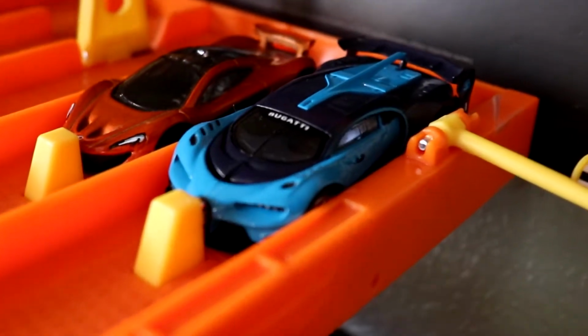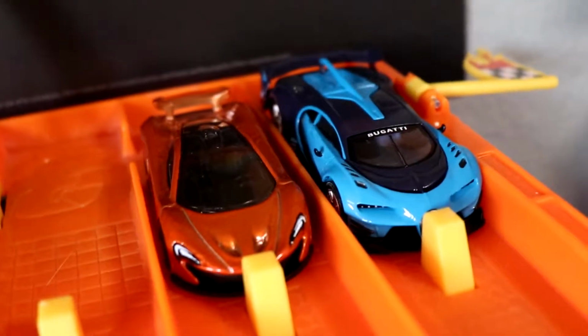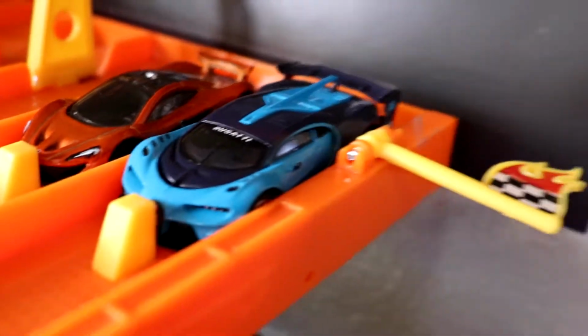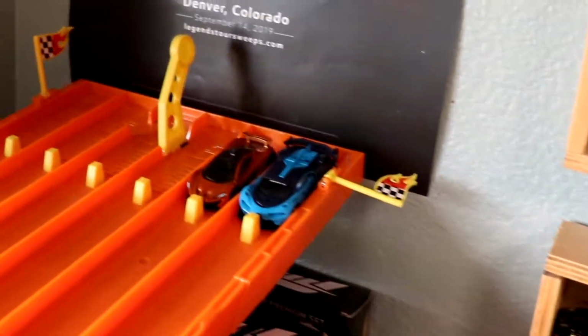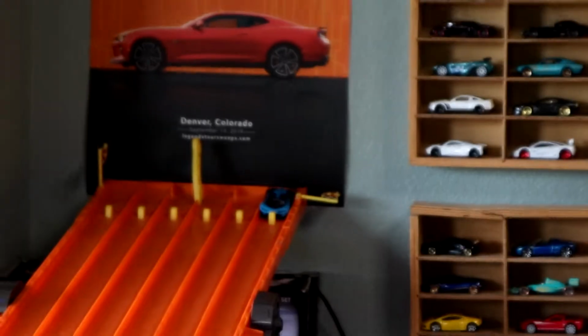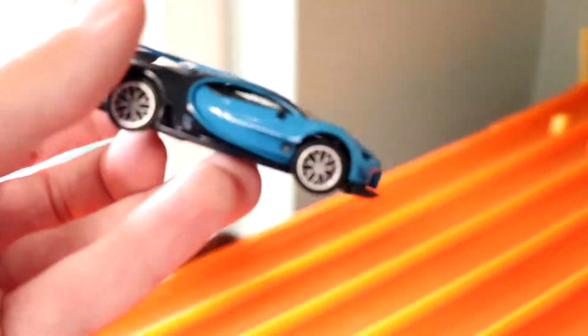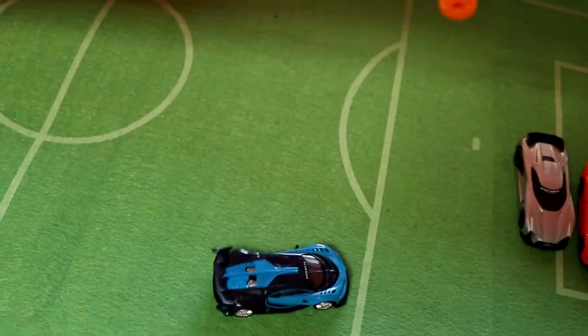Next up, we got the Bugatti Vision GT in lane 1 and the McLaren P1 in lane 2. The Vision GT doesn't have the best track record of getting off of the 6th lane. Let's see how it does in 3, 2, 1. Now it looks like it's going to be a cakewalk for the McLaren P1 as the Bugatti is stuck. Just unfortunate for the Bugatti. One day it'll get down the track.